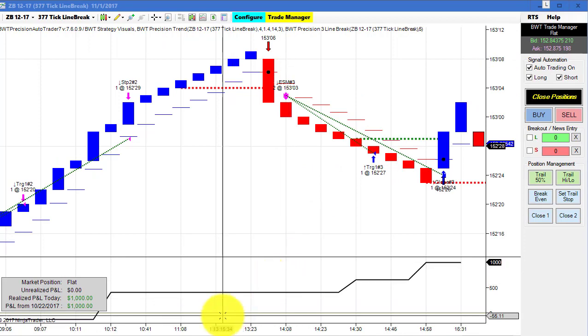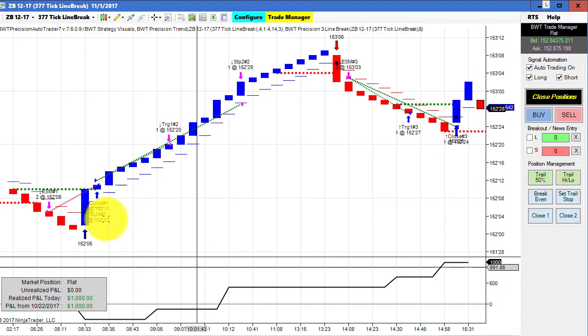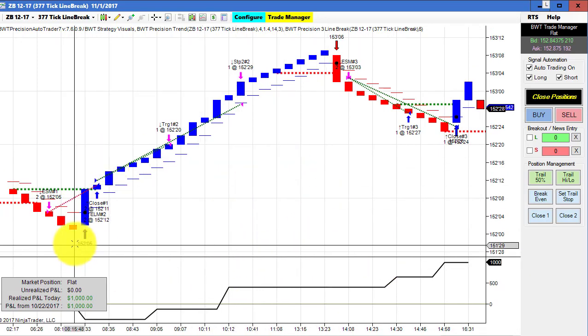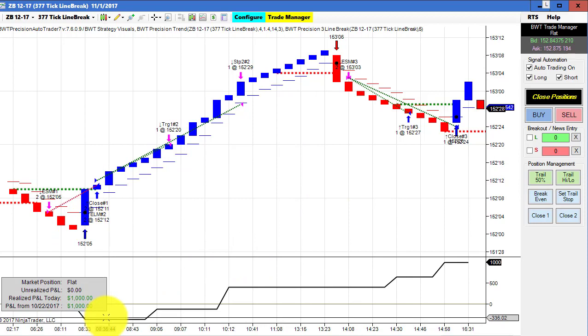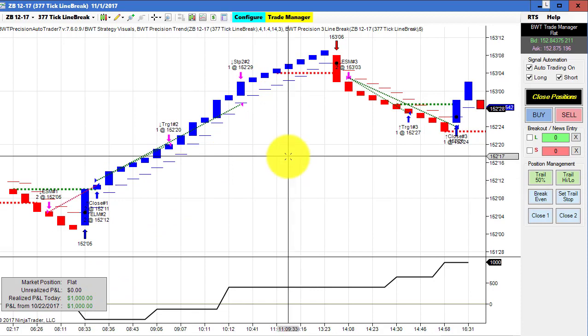Okay, next up we have another line break chart, and this has been a really consistent chart. The bonds on a 377 tick line break. This started off with a loser and drew down about $300 and then came back with 2 really solid winners, as you can see here.